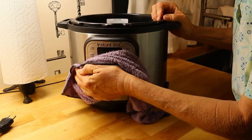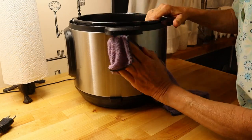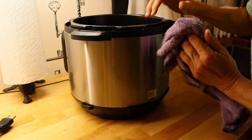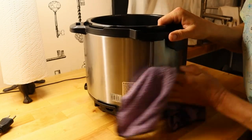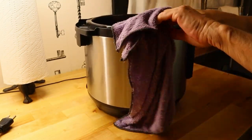Made a pot roast last night. I sauteed it, pressure cooked it, and then slow cooked it for 9 hours. And so it's ready. I'm letting it cool off right now, but I always clean my appliances when I'm done with them. Cuts down on the bug factor.